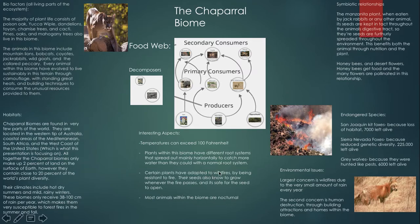Certain plants have adapted to wildfires by being resistant to fire, and their seeds have also been known to grow whenever the fire passes. They have evolved to know when it's safe for the seed to open and grow again. And last, most animals within the biome are nocturnal, which just means they sleep during the day and are awake during the night. I mainly think that most of them are nocturnal because of the heat, and they don't want to be exposed. They don't want to lose too much of their body mass when outside in the heat. I think they just lose a lot more energy during the day if they were to hunt then. So, yeah, that's my presentation.